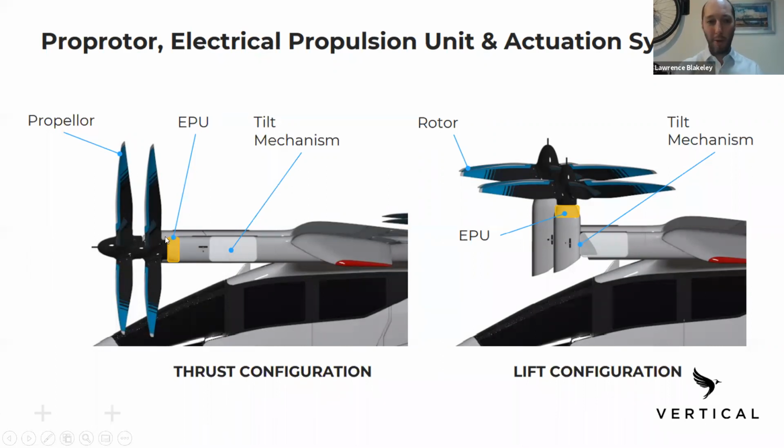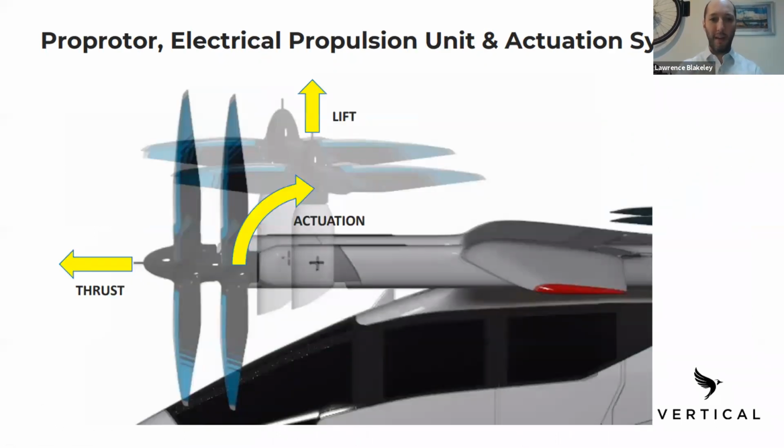The EPU, the electrical propulsion unit, comprises the motor and the associated cooling system. One day it might also include the inverter, but at the moment ours are still separate. The propellers and the rotors and this tilt mechanism all make up this one system that we've defined.